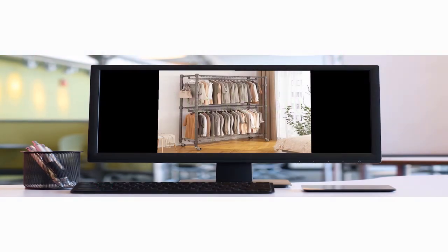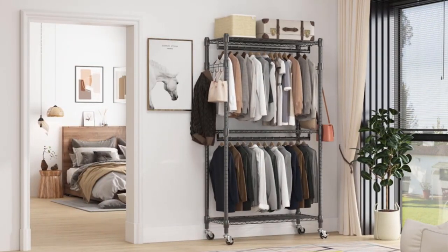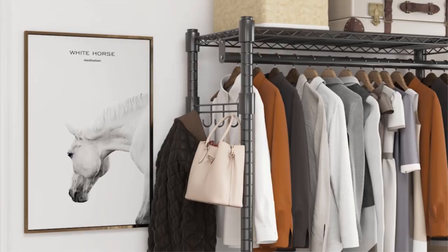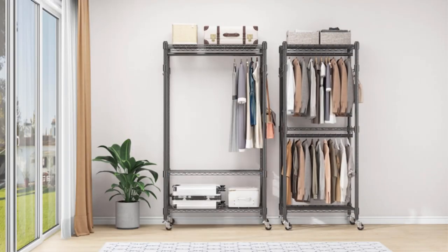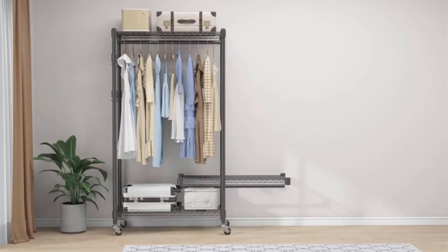Product 1: BATHWA Heavy Duty Garment Rack on Wheels, Rolling Clothes Racks. Heavy duty clothing rack constructed with premium thick carbon steel, sturdy and durable. Strong bearing capacity is up to 400 lbs, 300 lbs when moving, not easily deformed.